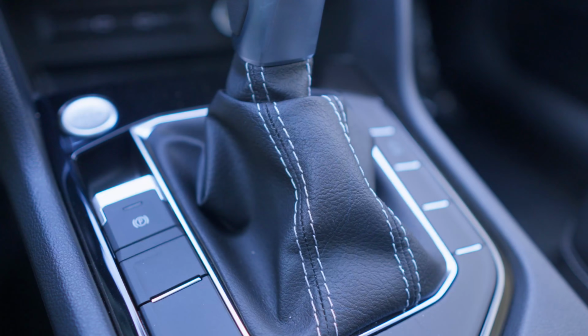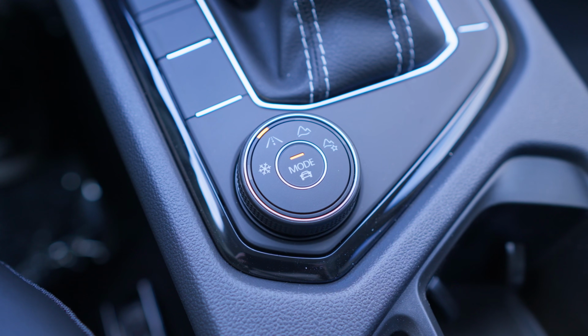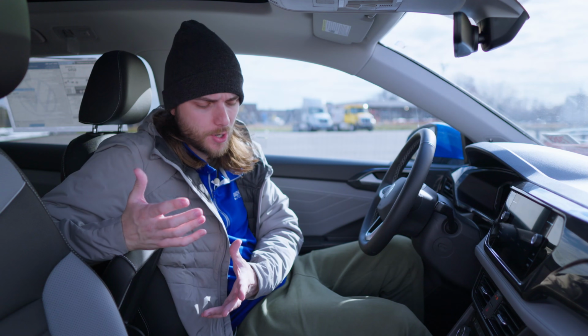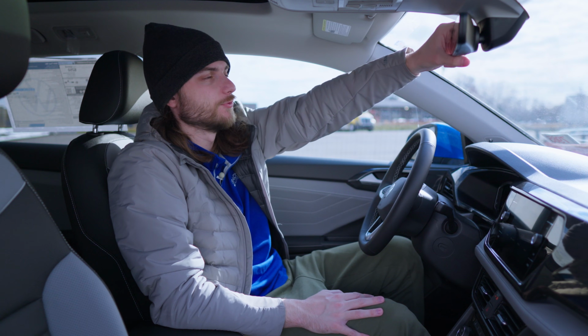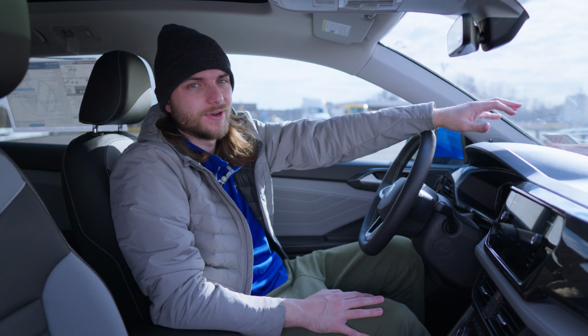It is a leatherette wrapped shift knob with accent stitching, and then you have your drive mode selector past that. Two cup holders, a little pocket, and then a nice deep center console, but it is pretty small. Standard glove box over to the right here, and a pretty boring standard rear view mirror up here. It is an auto dimming rear view mirror, so that's nice, but no compass, no garage door controls built into it or anything like that.